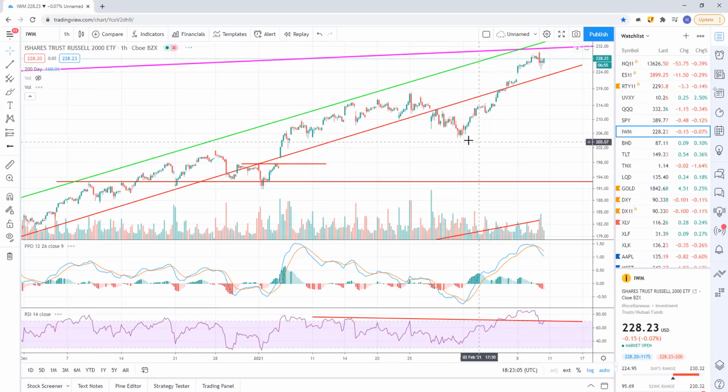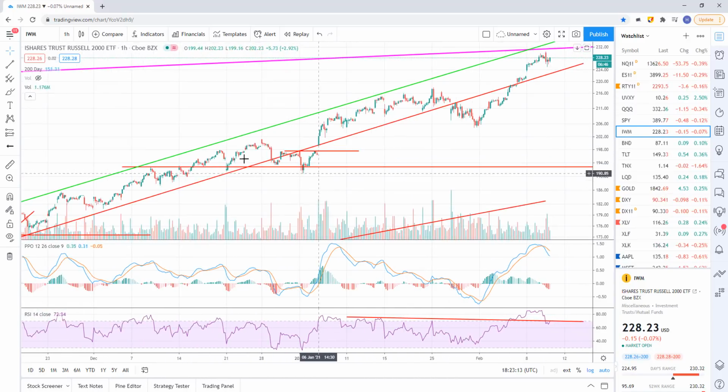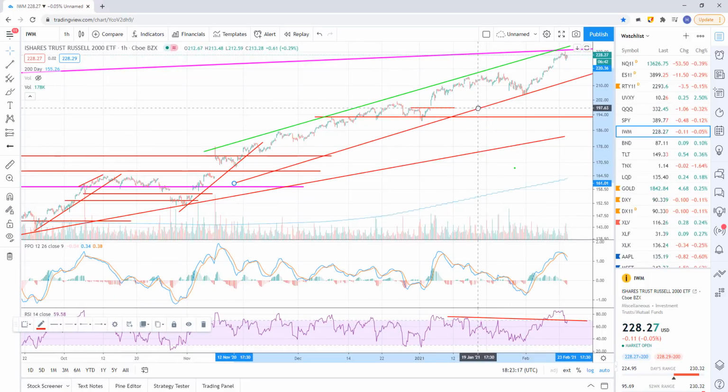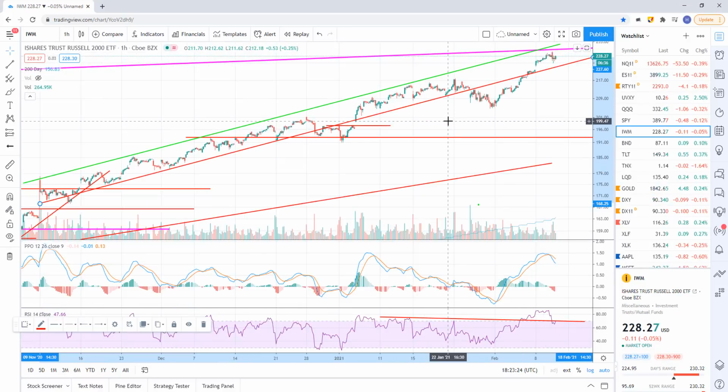Let's look at the IWM. So IWM doesn't have the breakdown or sell signal yet. You can see going all the way back to November, you have this upward channel. We had 2 false breakdowns. Now, if you want, you could move your trend line down to something like that, just to give you a more conservative, benefit of the doubt trend line. But I'm going to leave mine right here. And you can see we had a false breakdown.